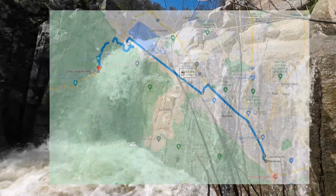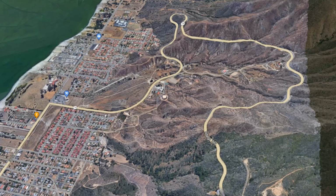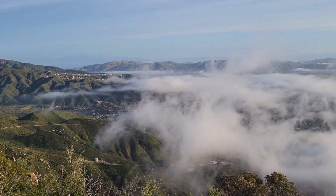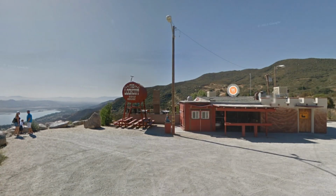On the morning of our hike, I drove out from my home in Temecula about a half hour to the turnoff for State Route 74, better known as Ortega Highway. I began the steep, windy drive up above Lake Elsinore, and I saw low clouds rising up above the lake like a carpet. When I passed the lookout bar, I had to pull over to get some photos.